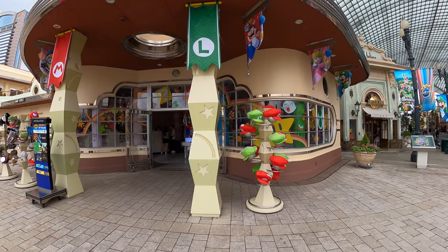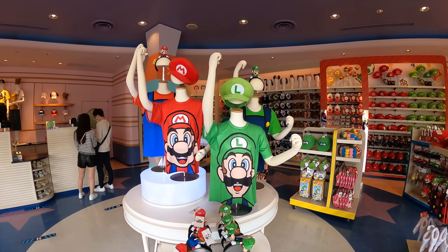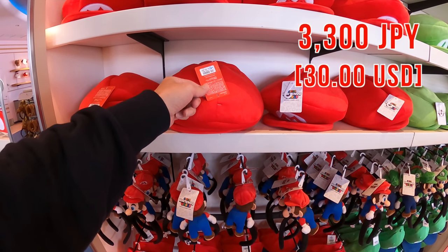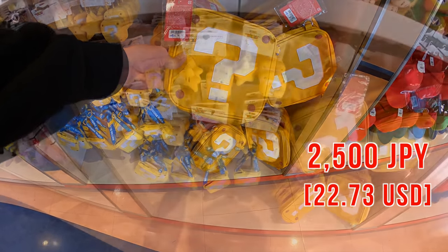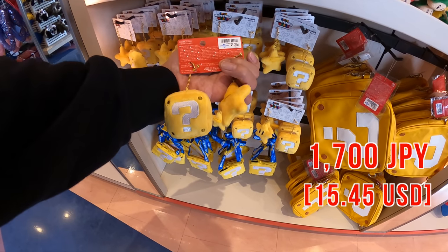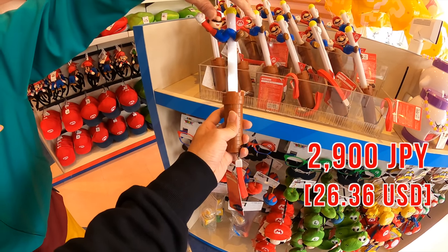In front of the entrance, there is a new Mario store. Let's check what they have and how much it costs. How about this Mario head? 3,300 Japanese yen? Okay, it's not bad. This bag is 2,500 Japanese yen. And this earring costs 1,700 Japanese yen. And this Super Mario light stick is 2,900 Japanese yen.